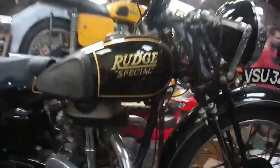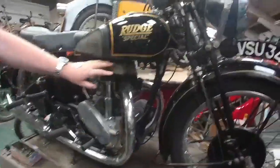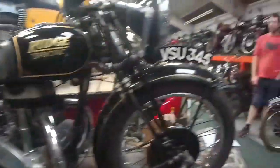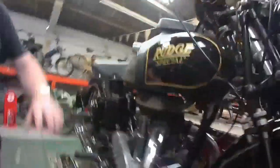So this one's what's called a Rudge Special. A lot of the Rudges were one of the first bikes to have four valves per head, so four valves per cylinder. Most cars nowadays have four cylinders, 16 valves. That's right. So this is what it says.